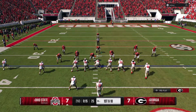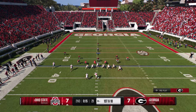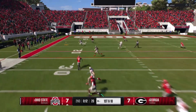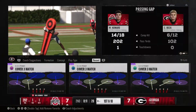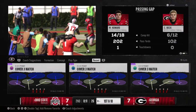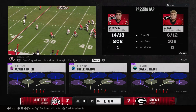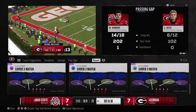Running out of time here in the first half. They're going to have to be efficient to put some points on the board before the break. He'll come out throwing on 1st down. Unloads to the wideout. That is just a sideline clinic. Throw, catch, toe drag, everything you want. The magic bean is spinning out of control. Already over 200 yards in the first half.